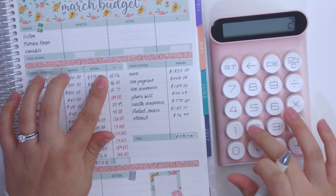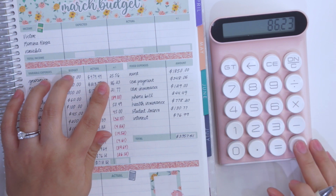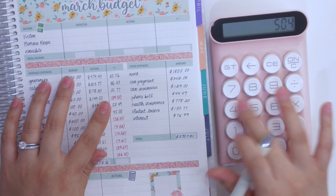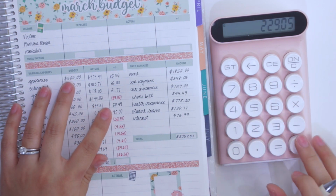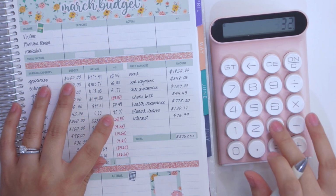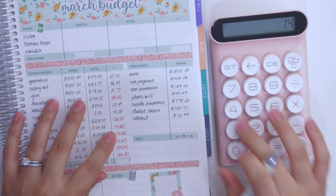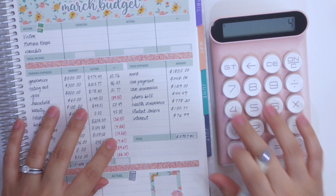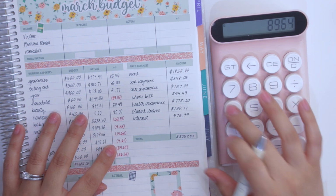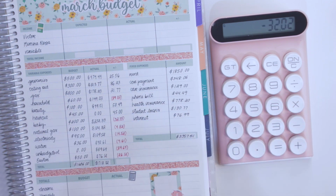And now let's take a look. I'm going to add all the positive numbers first and then subtract the negatives. 21.77, 50.49, and 45, minus 89.03, 32.33, 482, 14.52, 461, 89.64, and 26.12. I do not believe it.